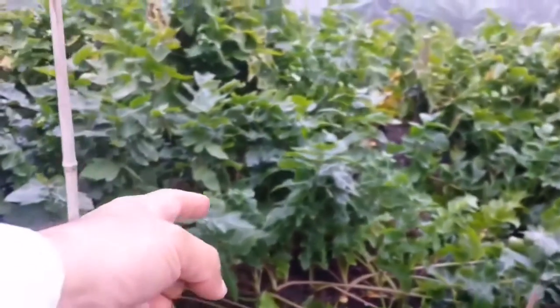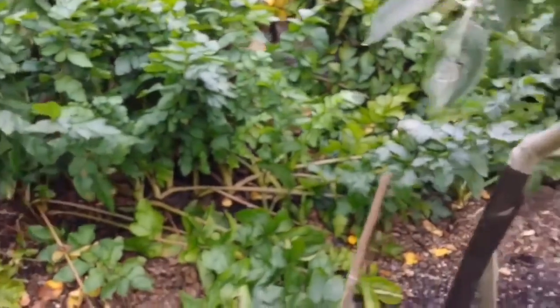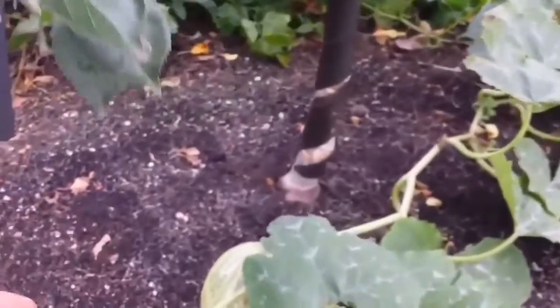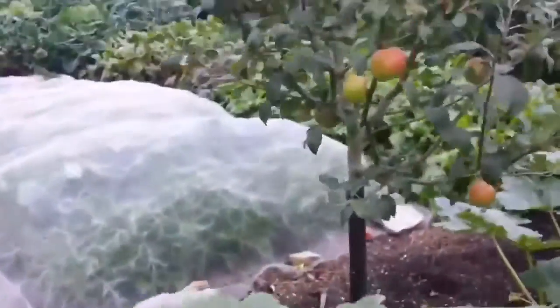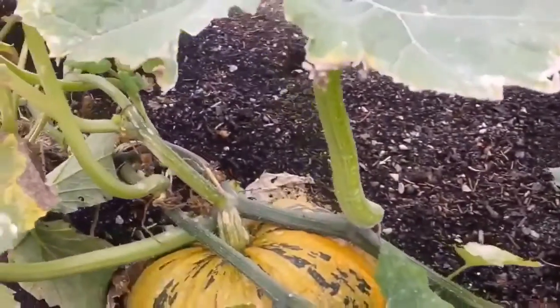And as you see here, there are parsnips. And they're using the space between them to grow some lovely pumpkins and winter squashes. Different kinds of apples, and again, the winter squash.